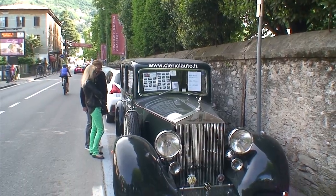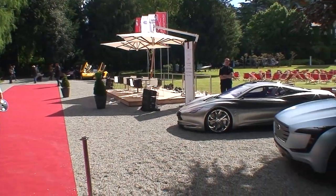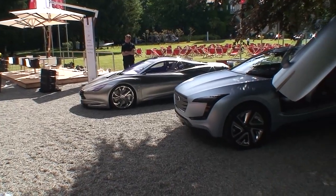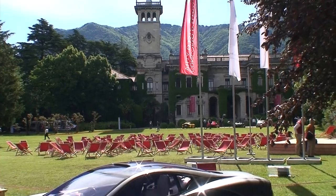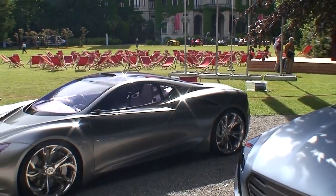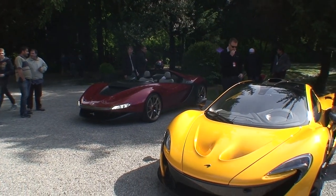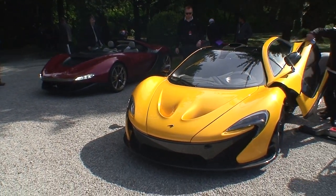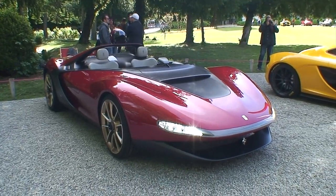Like every event, there are cars for sale out on the street. Here's the Rolls Royce. Well, the event is open on Sunday, and prototype cars here are in front of the grandstand. And if you notice nothing else, the sun is out today in glory. And the prototypes are over on this side as well. The McLaren and the Ferrari. The Sergio, which is the Pininfarina Ferrari.